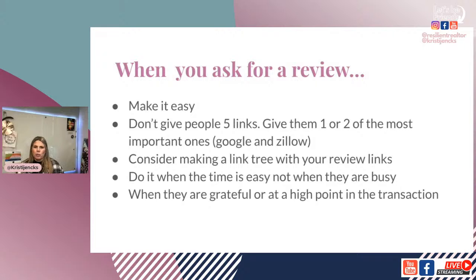You want to ask for the review when it's easy, not when they're busy. I also like to look at times that are a high point in the transaction. So maybe you got them 2% in seller concessions. We just found out 44% of all of the deals that happened in October in the Phoenix metro area had concessions to the tune of $9,000 as of the beginning of November. So the average seller contribution to the buyer was $9,000, and 44% of the deals had contributions.